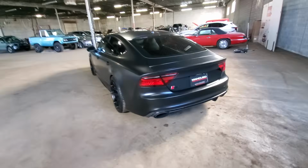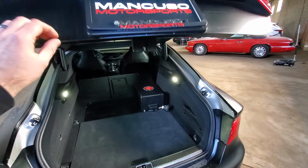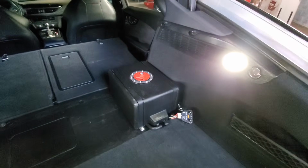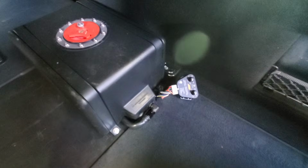Let's go right into the hatch, the area that I love so much about this car, because we have a tank back here, and this isn't something you normally see on a car like this. A lot of these just have a tune on them, and that's about it. And this one has a water methanol injection tank.